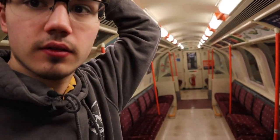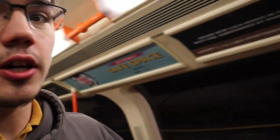Okay, train carriage all to myself. I really like the trains, they're really nice. I love the orange handlebars. I love everything about the color. Cool, I love everything about the colors, obviously.